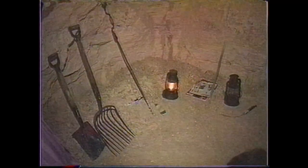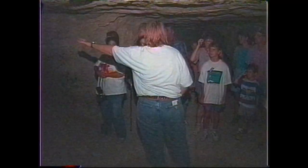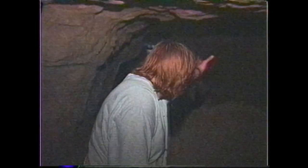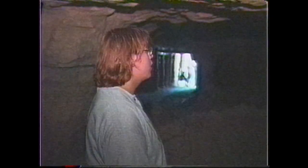The mine dates back to the late 1800s, when settlers mined chalk for their homes. Since then, miners have searched for other minerals as well. Around 30 years ago, it became a park. It was closed in the late 70s when the entrance collapsed.